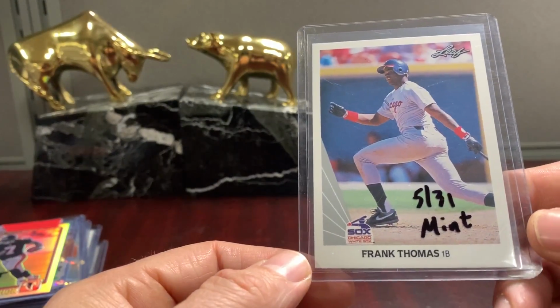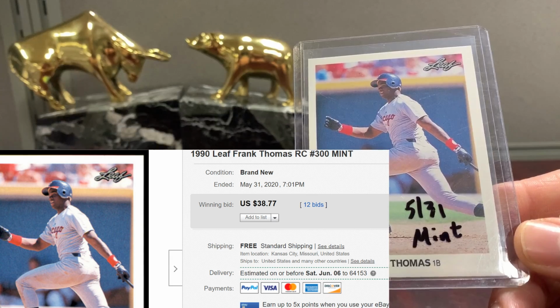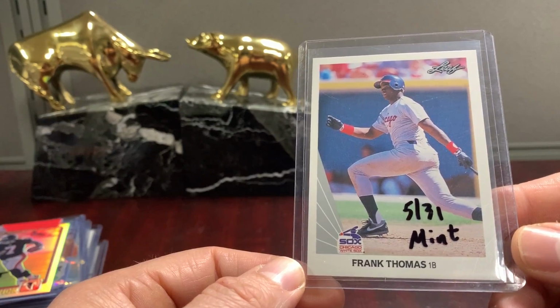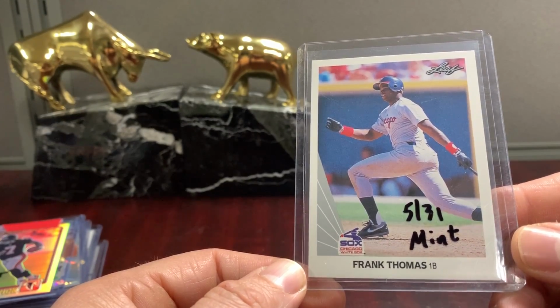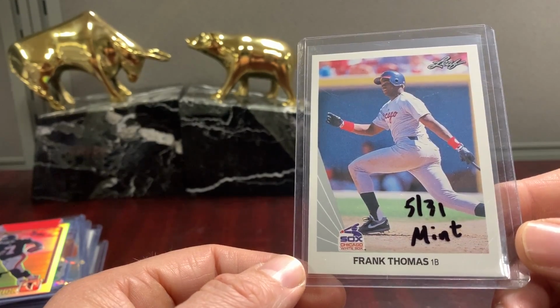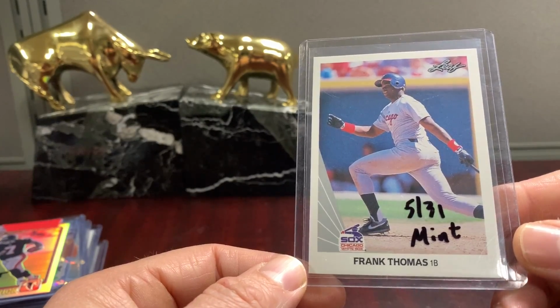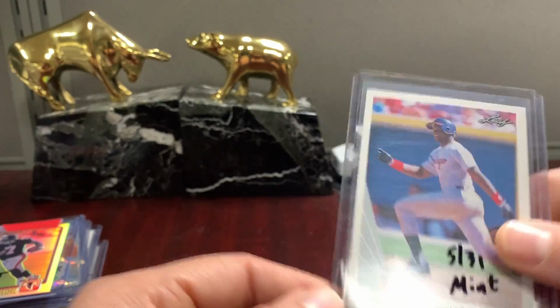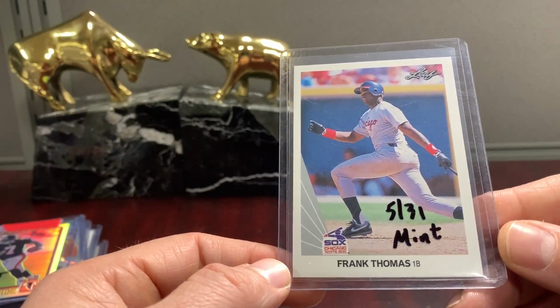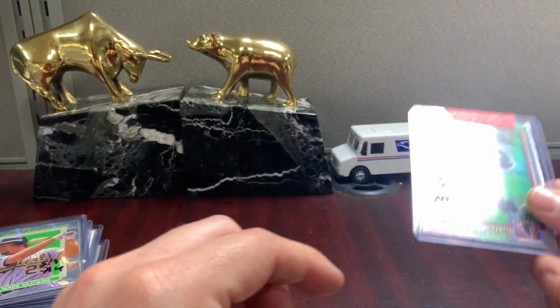Frank Thomas mint. So this was just listed as mint. That's how I saw the card. I thought, if I sent this into PSA, good chance it gets a 9. Outside shot, it gets an 8.5. It just kind of depends on the grader. So I just put it in auction. It's nice to have cards like this to run in auction, to have iconic cards flowing through the store for people to bid on. That's kind of how I see it.